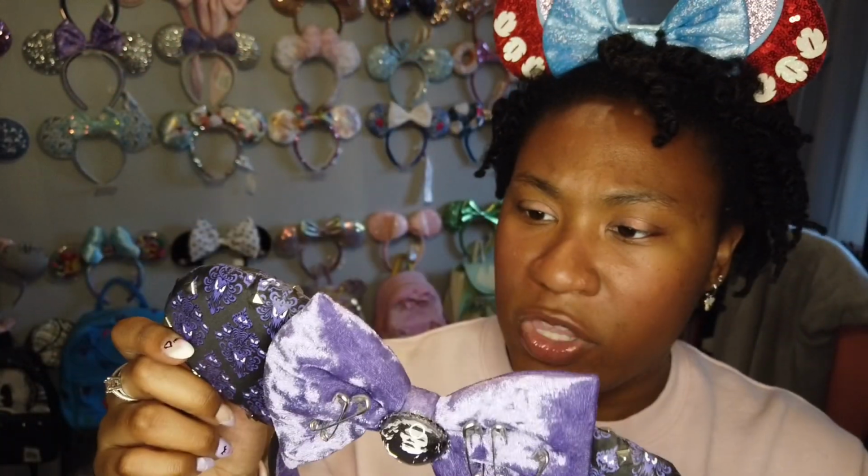This is such a classic Halloween pair of ears, even though I did not wear them to the parks this past Halloween season when I was there for Not So Scary, or when I was there in October. So I don't know. I'll get them eventually.